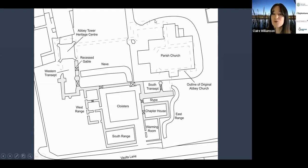So you can see this cross-shaped church, you've got the nave here, the western transept, and this would have been your transept, so north and south, and your chancel would have been at that end. Now, there would have been an outer precinct with lots of various other buildings and structures in it, and they would have all been enclosed by a sturdy boundary wall, but we'll just focus on the abbey itself. Just a couple of things to move on: the refectory here was in the south range, next to the kitchen. So the refectory was essentially the long open dining room.